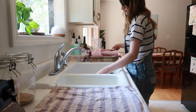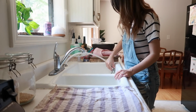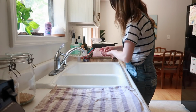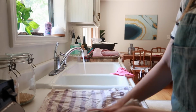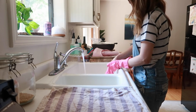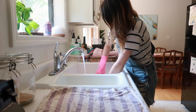Before I washed the dishes, I just rinsed out the sinks because they were pretty dirty, and then I emptied the drains because we don't have a garbage disposal. To wash my dishes by hand, I put on some gloves to protect them because my hands get really dry and cracked if I don't use them. And these cute pink gloves are actually from the Dollar Tree, if anyone is wondering. They're so much cheaper there, and I think the color is really cute.